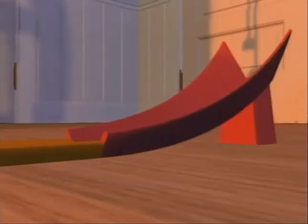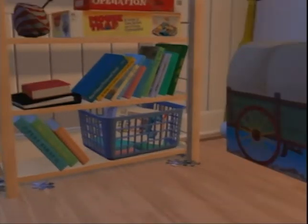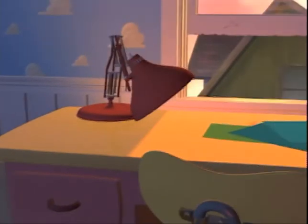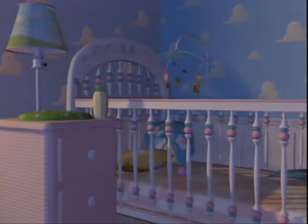This is Andy's room, late afternoon, and it's after Buzz Lightyear has gotten here, so you can see the Buzz posters and the Buzz Lightyear comforter on Andy's bed. And if you look very carefully at the book titles, if you've seen some of the other Pixar short films, you'll probably recognize a few of the names. If not the title of the film itself, then certainly if you look at the credits, you'll see other people's names on there.